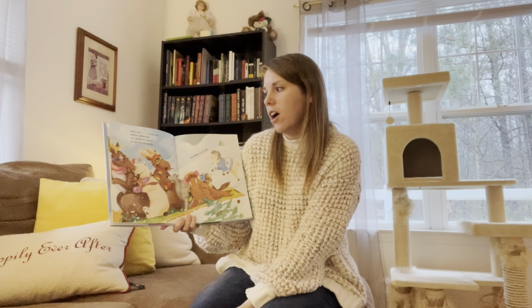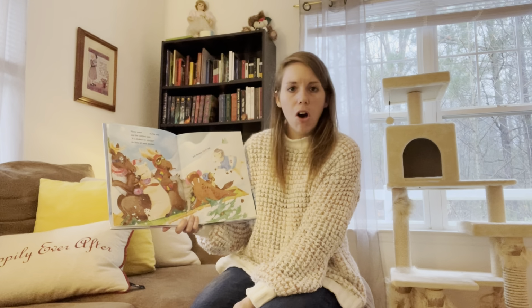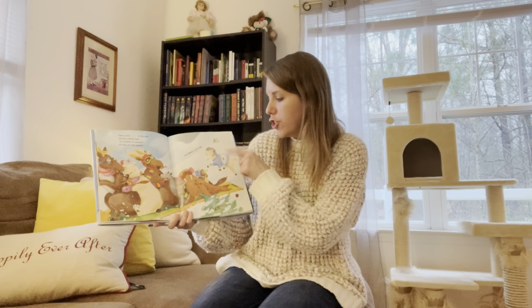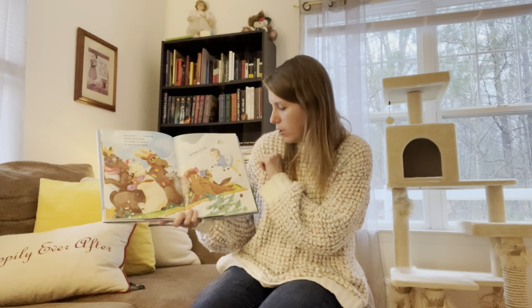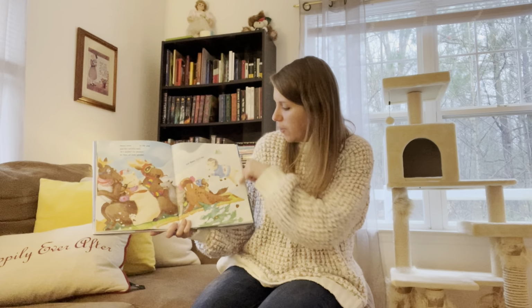There were 8 on the sled, and the caribou said, "It's slicker, go quicker." So they all went quicker. But Sheep shot out. Oh no. Say bye, Sheep. And there's a snowball coming down the hill with them.